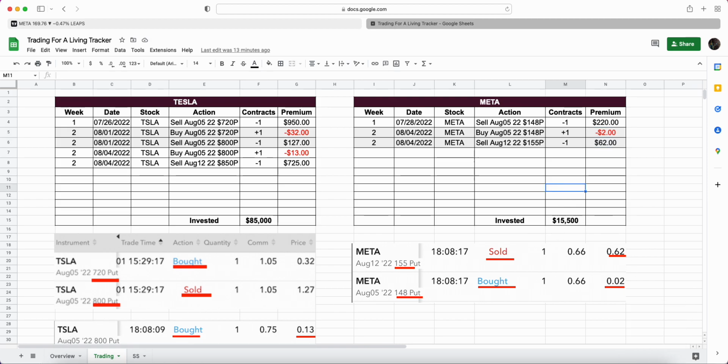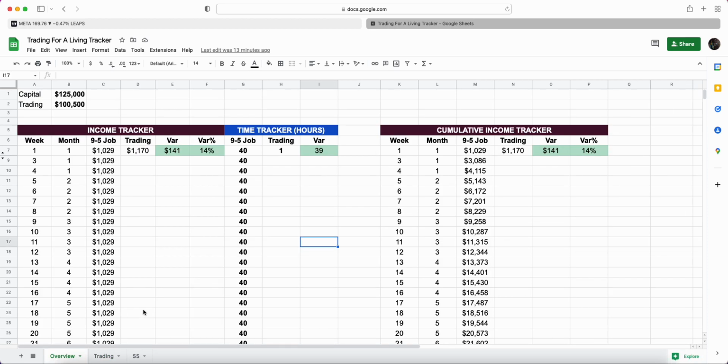So how much have I made inside week two? If we recap on week one, I was $141 above the target.